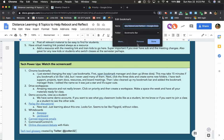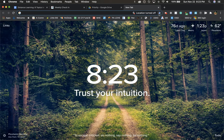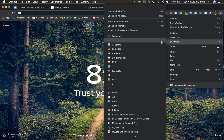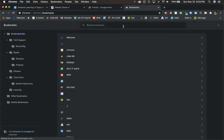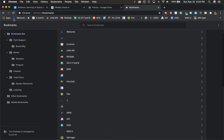What I did to get started with this is I opened a new tab, went to Bookmarks, and chose Bookmark Manager. This first page is the Bookmarks Bar, so these are all the bookmarks I have right along the top here. You'll notice this looks super choppy and shorthand. It's because I shortened the names of all of them. I know what all of these stand for. I don't need the super long name. A lot of times I only need the symbol.